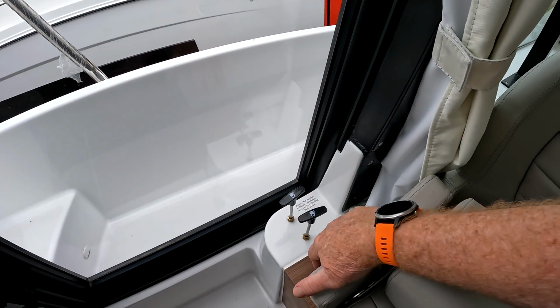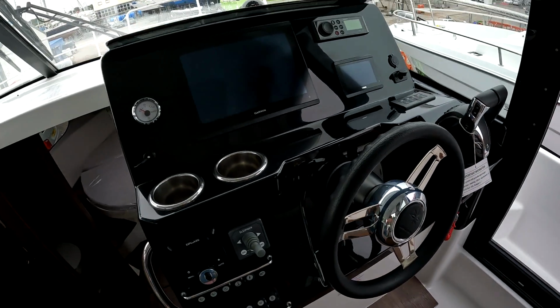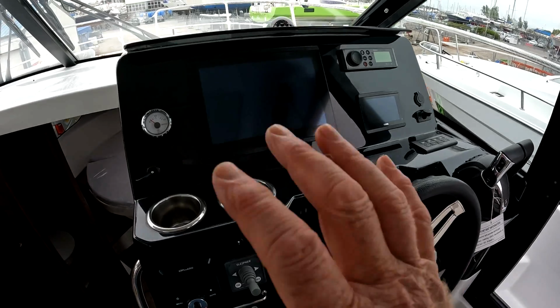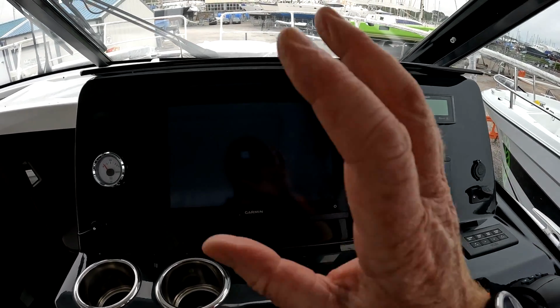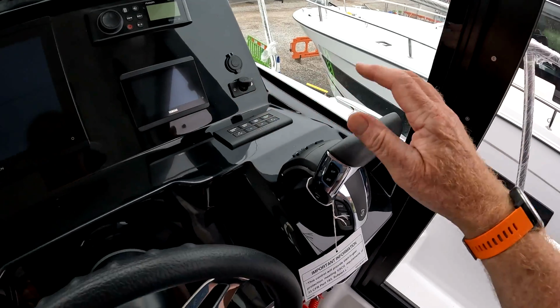So just to the right of the helm seat, you've got your two fuel cut-offs there, and then if we swing around to the helm station, if you saw our film from BHG on the 795 Sport, you'll see it's almost a complete replica of that in terms of the Garmin screen and the CL5 Fusion radio. You've got your autopilot, but of course a couple of extra features.